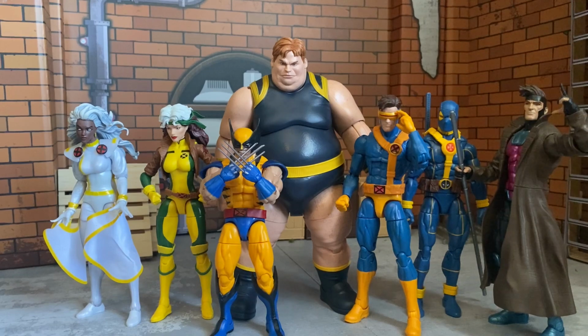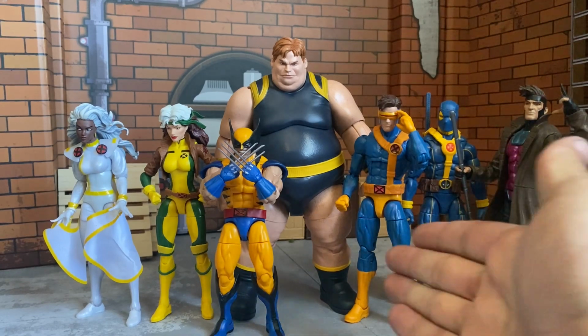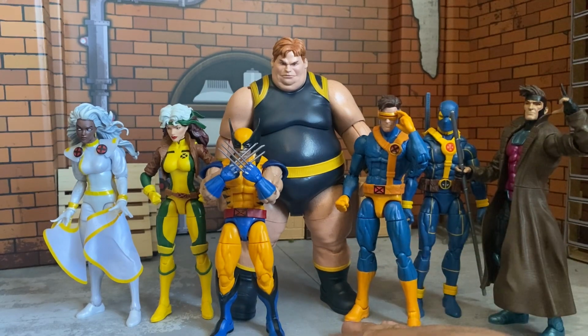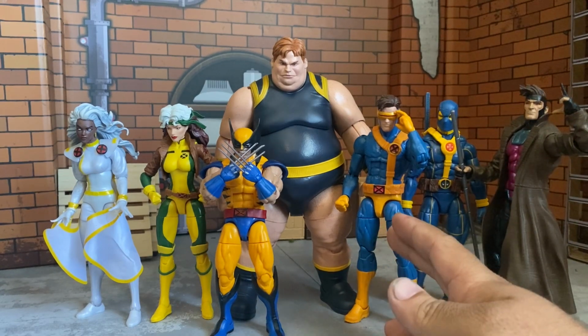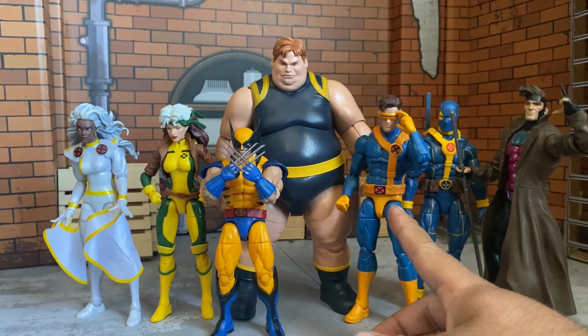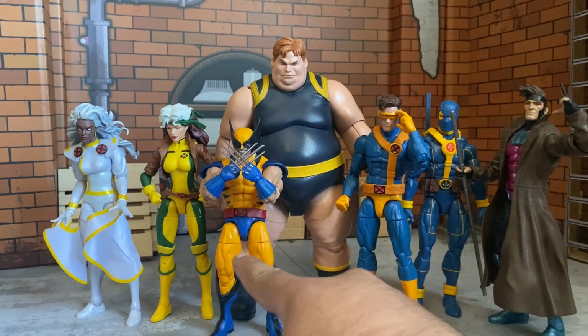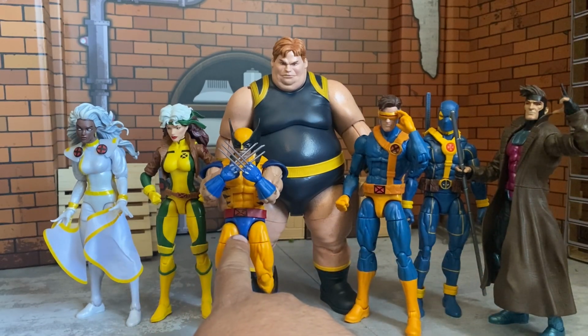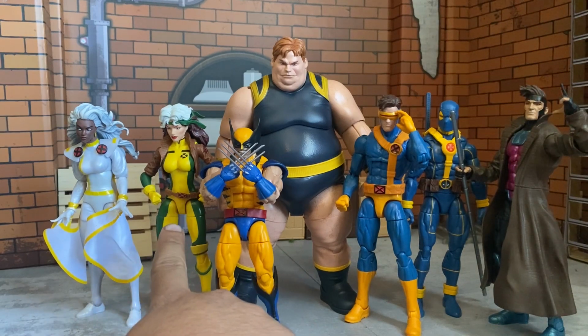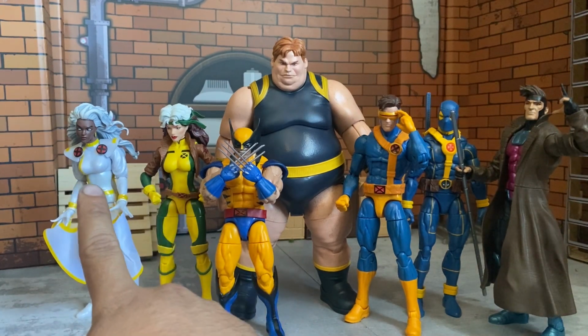Alright, and then here he is with some of my X-Men. We got Cyclops, the older Cyclops. I mean, still Hasbro, but it's still an older figure. I think this is from the Juggernaut wave, actually. But I don't have the Build-A-Figure piece because I got this at a Comic Con, Toy Con, whatever, for like 15 bucks. Wolverine, of course, I think that's from the Apocalypse wave. Retro carded Rogue, retro carded Storm.